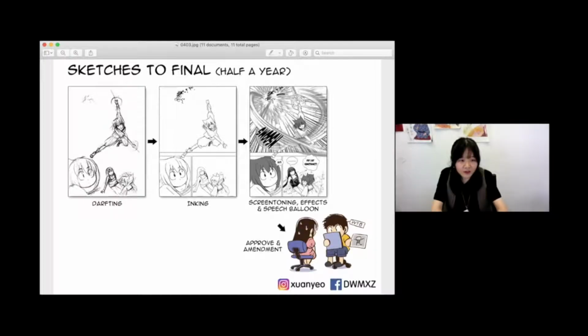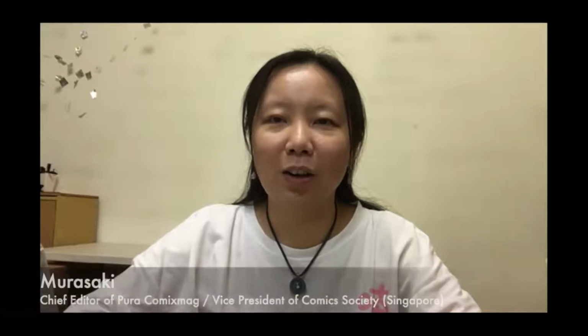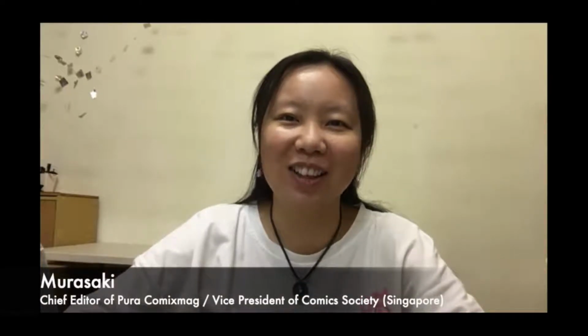Okay, this is the very final one, which is the drafting. It took about half a year. The drafting part is just sketches, and then after that, I will start to ink, and finally the screen toning, effects, and speech bubbles, and add in all the text. But before that, I will need to show my editor again for approval and amendments before we go to the final book publishing. Well, this is quite a long pace for constructing a story.